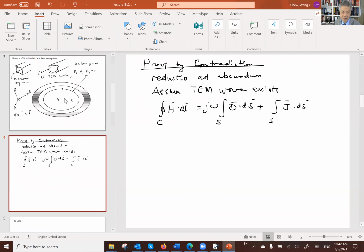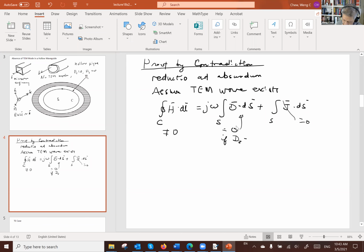And you can clearly see that if H looks something like this, it is always pointing in the same direction as your dl. And if you pick a dl to be along this circle, the left-hand side is not equal to 0. The left-hand side is not equal to 0 for sure for this picture that we have drawn. But then the right-hand side, if there are no metal pieces, there's no current in it, then this has to be 0. But then if the field is TEM, then this is also equal to 0 if dz equal to 0.